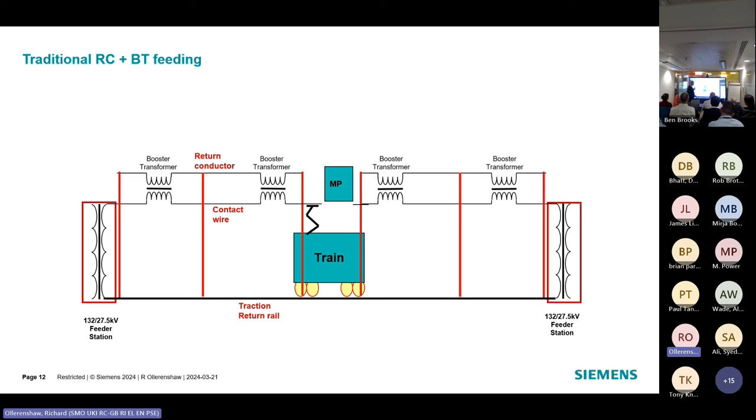In between these feeding areas, due to this inconvenient issue of the fact we only have one wire over the track, we have to have a midpoint with a neutral section. And that's been the accepted practice in 25 kV railways for the last 60 years since the French first did it, or the Germans, but the French got it at the end of World War II.